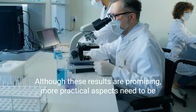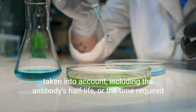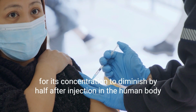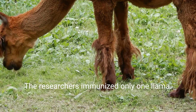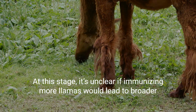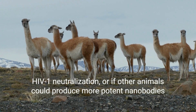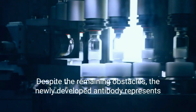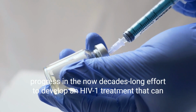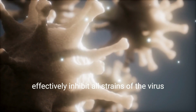Although these results are promising, more practical aspects need to be taken into account, including the antibody's half-life or the time required for its concentration to diminish by half after injection in the human body. The researchers immunized only one llama. At this stage, it's unclear if immunizing more llamas would lead to broader HIV-1 neutralization or if other animals could produce more potent nanobodies. Despite the remaining obstacles, the newly developed antibody represents progress in the now decades-long effort to develop an HIV-1 treatment that can effectively inhibit all strains of the virus.